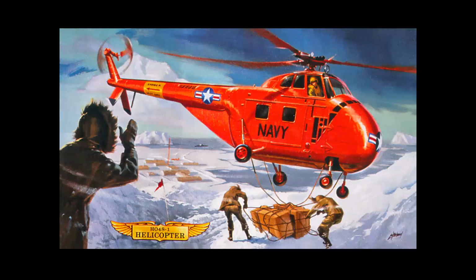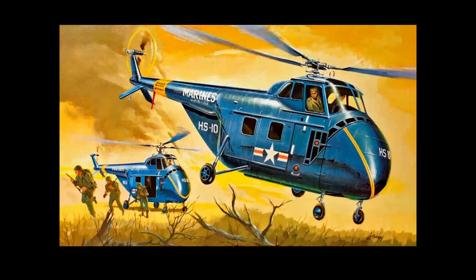This is the reissue, a stunning Jack Lenwood painting, one of my all-time top favorites, the HO4S, Navy version of the H-19 in Antarctica, and the Marine version. Nice use of cool and warm color. Just the best.